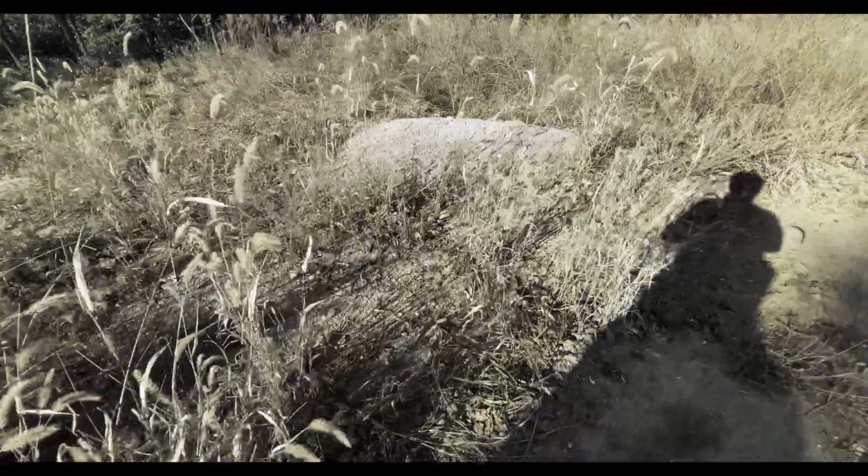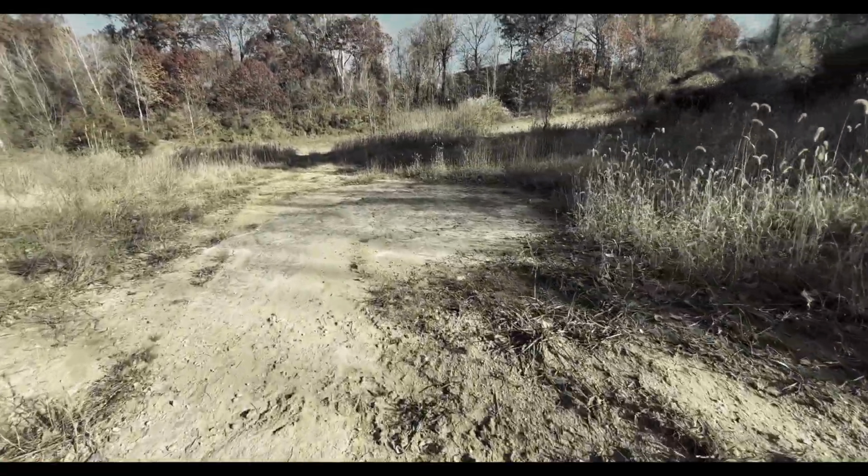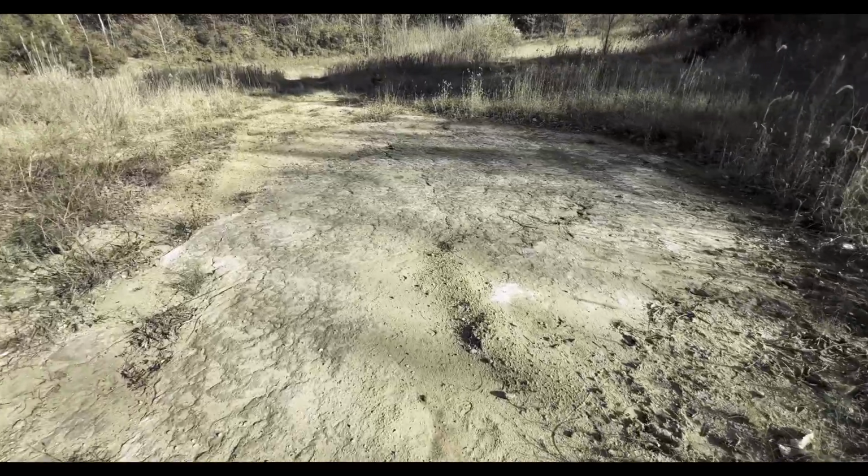So there's the tent right there. Somebody was sleeping there, and they tried to disguise it by putting it behind some brush.